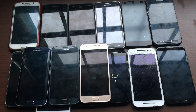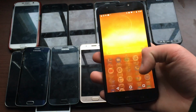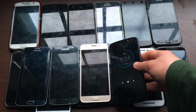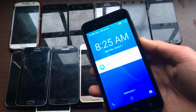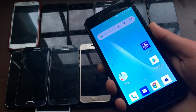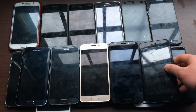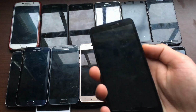Next is a Motorola E5 Play on Consumer Cellular. It fully works. And then lastly is my UMX U683CL. Also fully works. This is actually on 8.1 while the rest are on just Android 8. Now for the phones on Android 9, which I only have 3. First up is this Alcatel Insight.